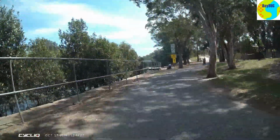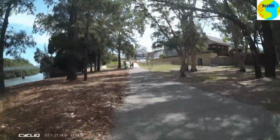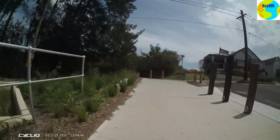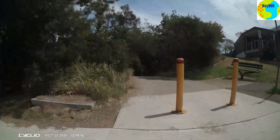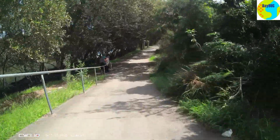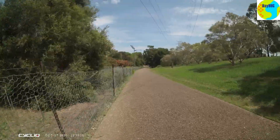That's pretty rare, and it really needs to bucket down for a few days in a row for that to happen. There's this small but steep pinch where a bridge crosses the river. Take care on the other side because you'll pick up quite a bit of speed, and you can almost guarantee that there'll be pedestrians, dogs, kids, or all three on the path when you come flying down the other side. So be on the brakes and just be ready.